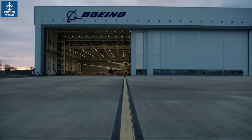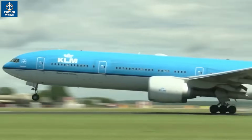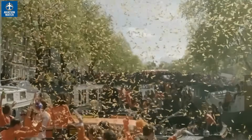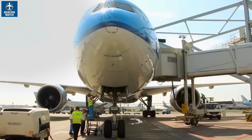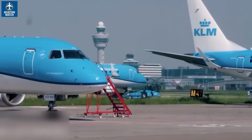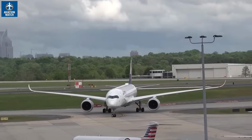From 2018 to 2020, ANA, Norwegian Air, and Air New Zealand had to ground several 787 aircraft due to similar issues with the Trent 1000 engine series. At that time, Boeing promised the problem had been fully resolved, but with KLM's fleet, the issue returned, as if no solution had ever been implemented. Worse, even more serious problems continued to emerge.